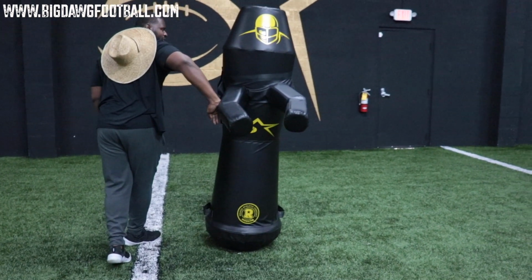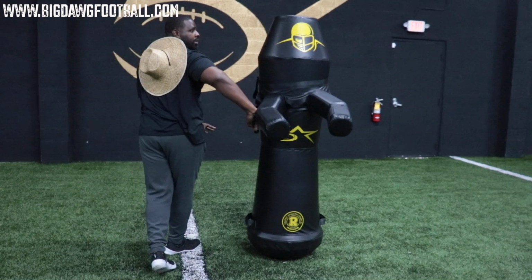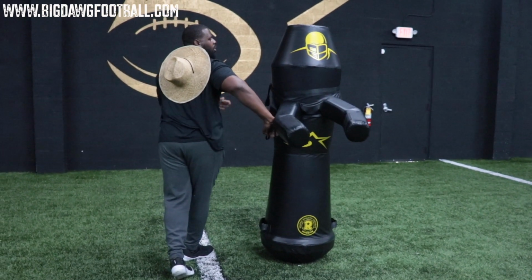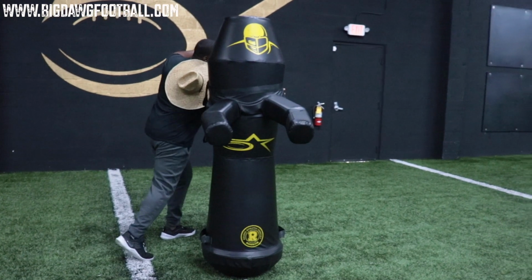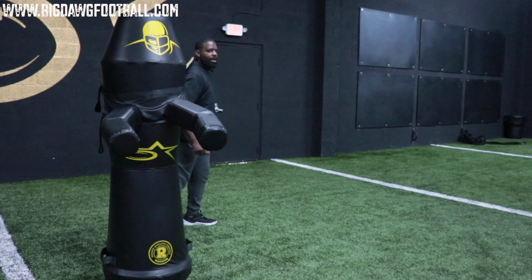Boom. You're going to see that. And right here, he's going to drop his shoulder because he knows he's past his hip at this point. He's going to drop his inside shoulder and run the hoop here. Boom. Just like that, you're going to see him reach around and sack the quarterback.